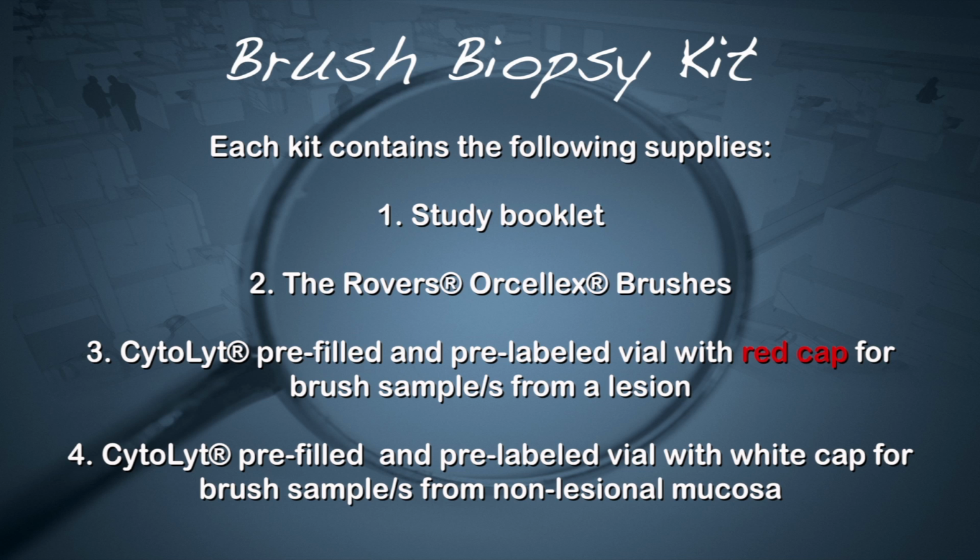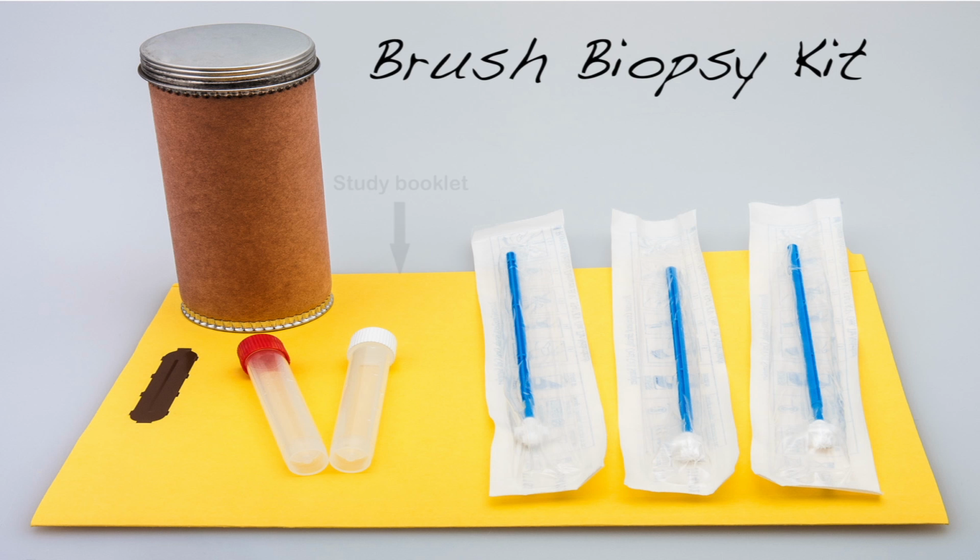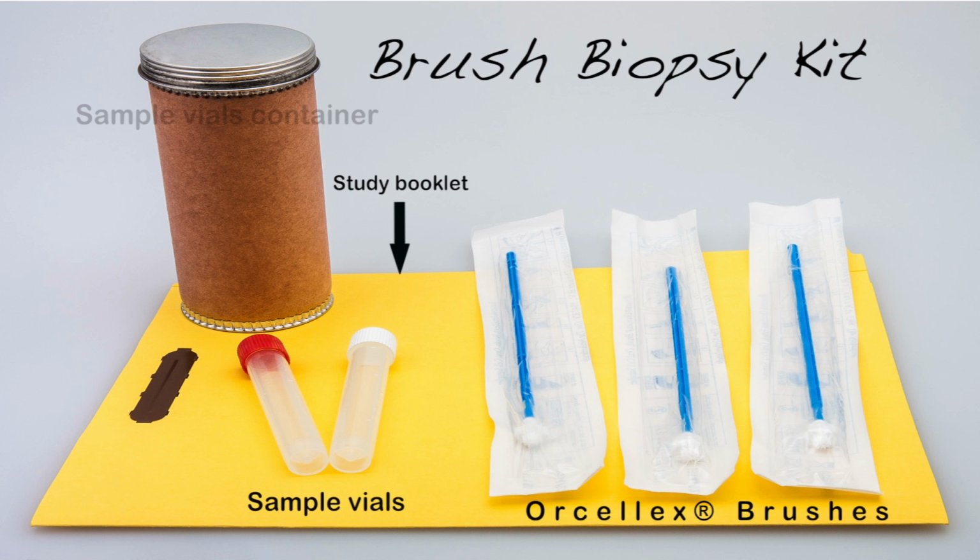Patients who agree to participate in the study will receive a brush biopsy kit, which contains the following supplies: study booklet, Orsilex brushes, labels, sample vials, and a sample vials container.